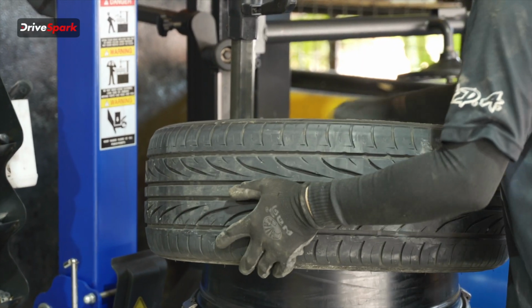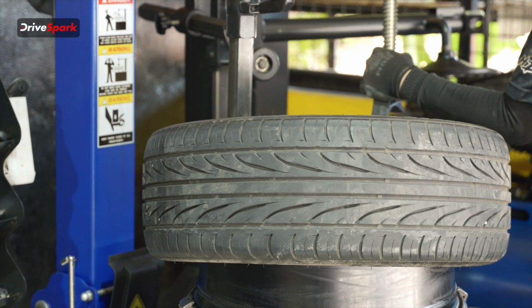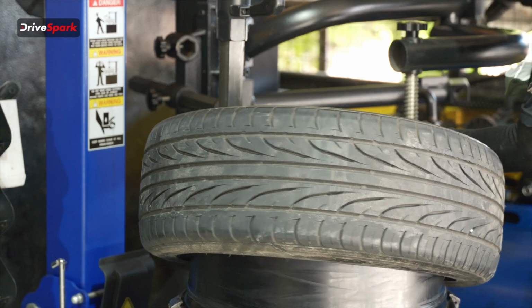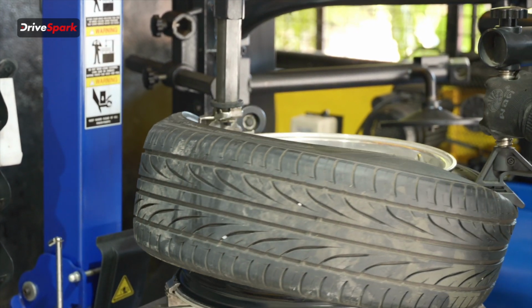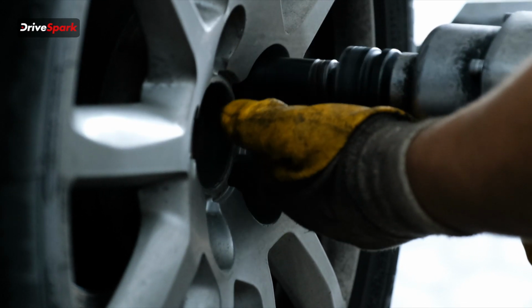Other sharp objects can also cause harm, so you have to take your time and look around where you're going, especially if you're going off-roading. See the terrain, but if you're going on the road, it's very hard to judge whether there'll be a nail or if you are parking somewhere that is not safe.